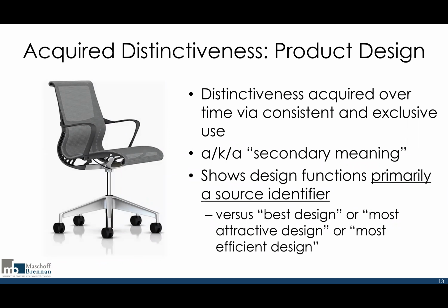With respect to the other kind of distinctiveness, acquired distinctiveness, this is where you choose a trade dress that, for whatever marketing reasons or business reasons you have, has a particular, and I'll use the term look, but has something eye-catching. And then over the course of consistently using that trade dress, and what they'll call policing your trade dress, trying to keep others in the market from using it over time, the elements that you chose for your trade dress really make it a source identifier for your products.